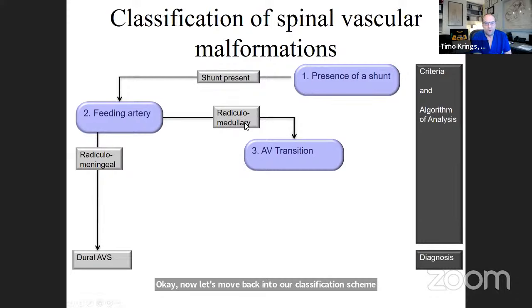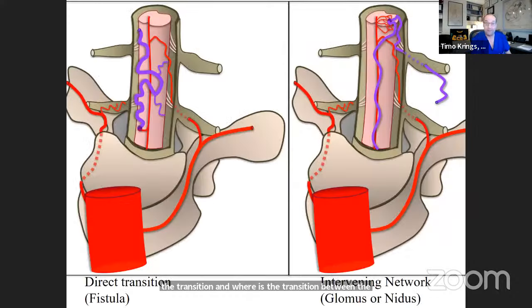Okay, now let's move back into our classification scheme, because we still have to identify what to do with those fistulas or those shunts that are fed by radiculomedullary arteries. Here we now have, as the next step, to differentiate what is the transition and where is the transition between the artery and the vein. Is it a direct fistula, i.e. a direct arteriovenous communication, or is it an abnormal network of vessels, i.e. a nidus type?